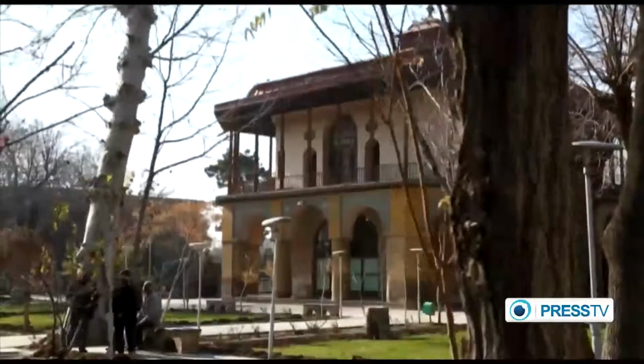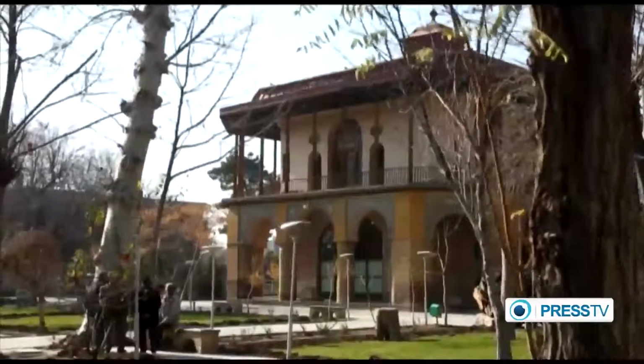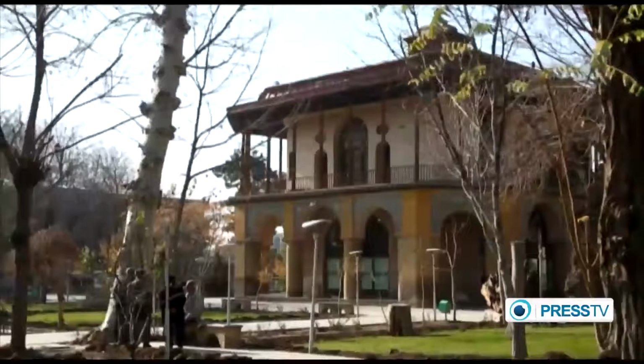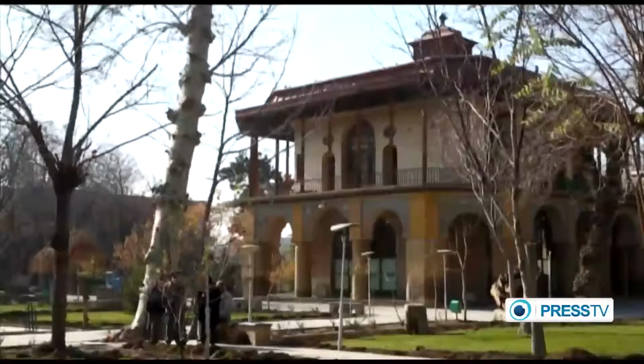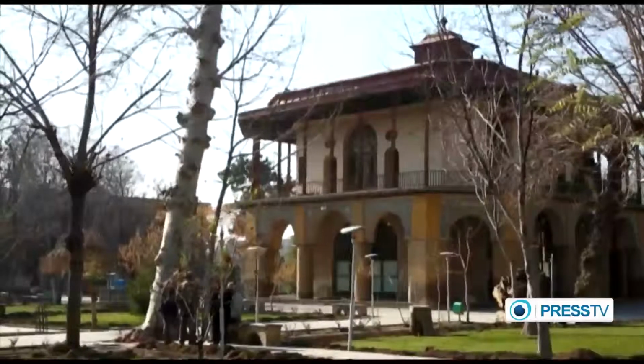The structure covers an area of about 500 square meters, located amid a lovely garden. The KolahFarangi building is one of the most famous royal edifices dating back to the ruling time of Shah Tahmasp Safavi.